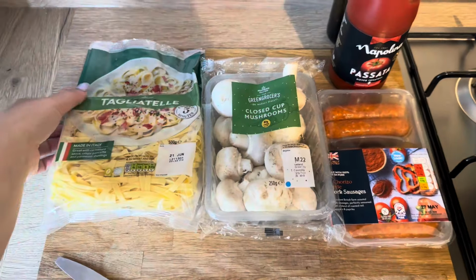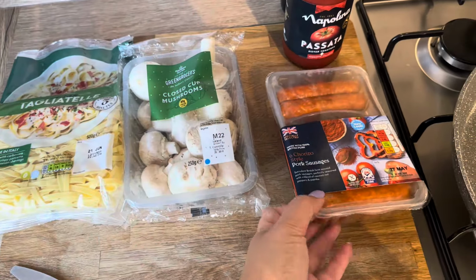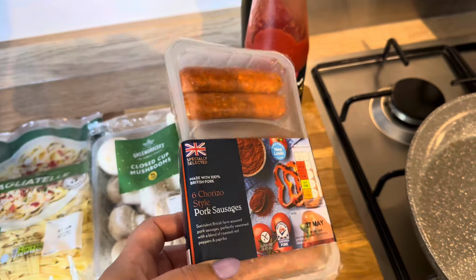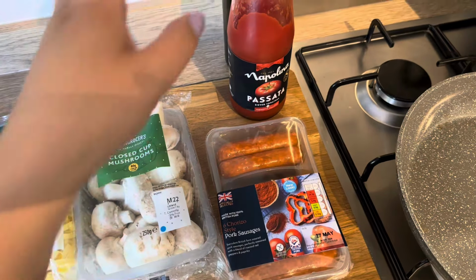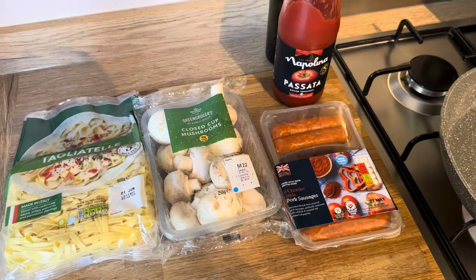So I've got some Italian tagliatelle. This is from Morrison's. I've got some mushrooms, and then I've got these sausages. So these are chorizo style pork sausages. These were from Aldi. I've not had these before, so I'm interested to see what these taste like. And then I'm going to use some tomato passata for the sauce and also some fresh garlic. So looking forward to this.